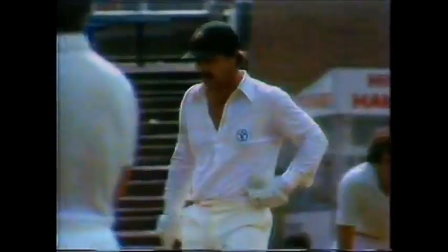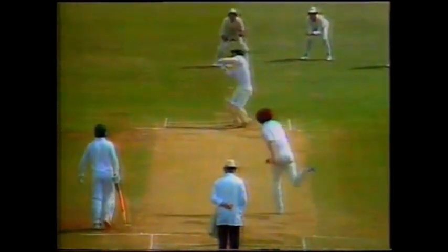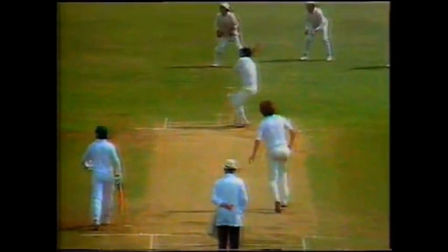Another short one, another hook, another four. So Rod Marsh dishing out the treatment now to the short pitch deliveries from Bob Willis. Yes, Rodney Marsh can't be accused of not taking up the challenge here. Again, he gets himself into a good position and again he hits the bouncer for four.